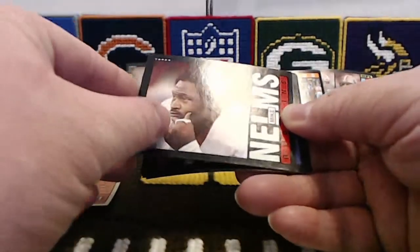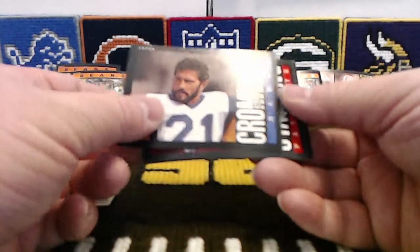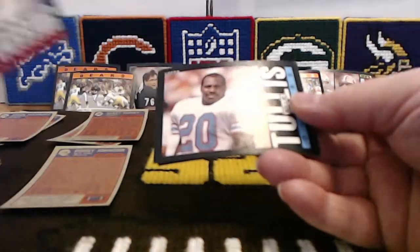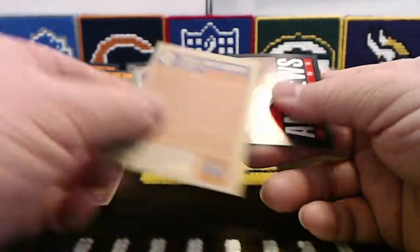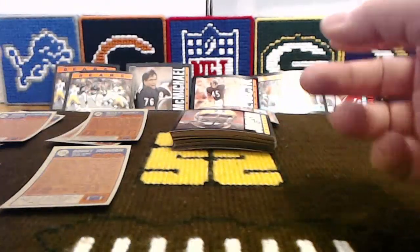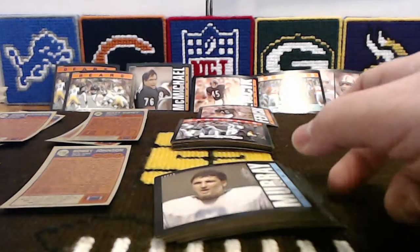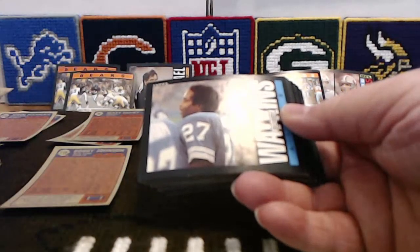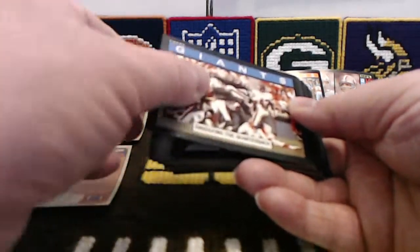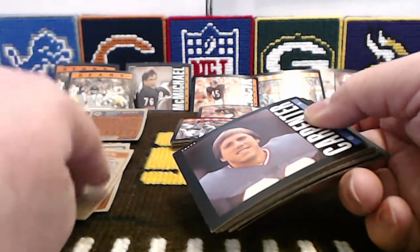Nice. Mike Nelms. I thought this said Melms for a moment. These can be a little tough to read, but Nolan Cromwell. Stephen Starring. Willie Tullis. Paul McFadden. William Andrews. We got Ezra Johnson here. Mr. Johnson has a wax stain himself. Eddie Murray, the Lions kicker back in the day. Bobby Watkins. There we go. There's another Giants team card. Nice. Wonderful. Put that right there.